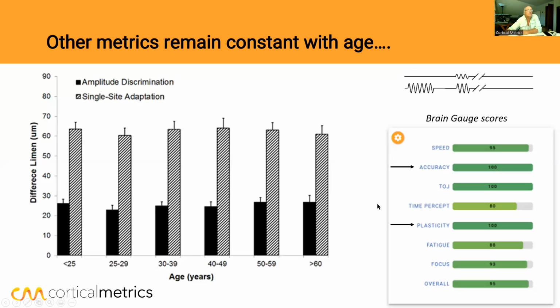The better your plasticity score, or the more plastic your brain is, and the more you respond to that conditioning stimulus, the higher this number is. So they actually go in different directions. Okay, so here the accuracy and plasticity scores are both pretty good. This is normal, 100%, 100% for both of those.